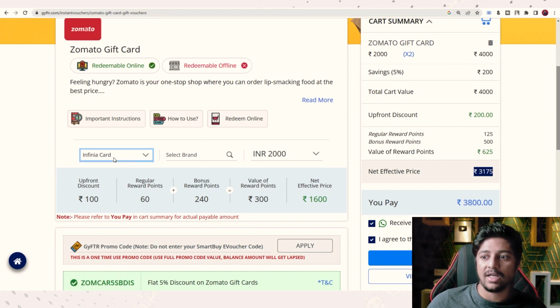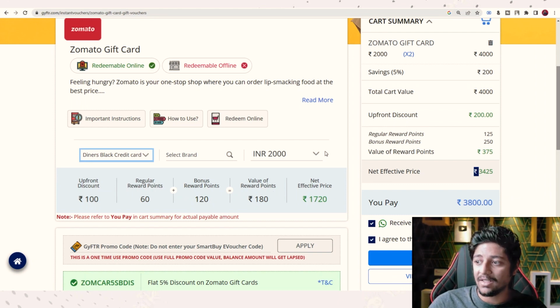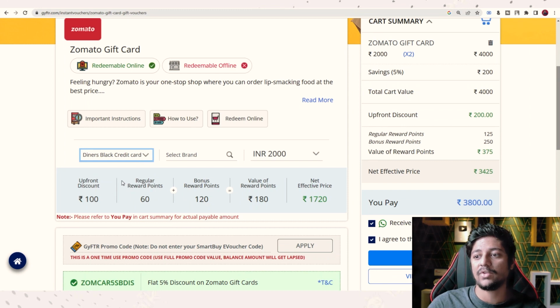Now this was Infinia card. Let's say you have a Diners Black credit card, the discount slightly goes down. So if you're doing a Diners Black credit card, it still gives you approximately 10 to 12% discount. If you say I have a Regalia credit card, it gives you the same amount as well.